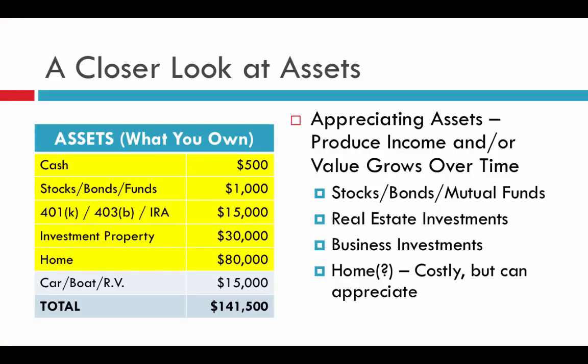Appreciating assets, on the other hand, grow in value over time. Over time, the stocks, bonds, and mutual funds will grow. The retirement plan will grow, and that's not even counting the extra money you're putting into it every month, which multiplies the growth. If you bought a rental property and manage it well, you will get positive cash flow from that, and the property itself should appreciate over time. If you invested in a successful business, that will grow in value over time. The cash you have on hand, assuming it's in an interest-bearing account that is paying more than inflation, will increase over time. And your home, all things being equal, will appreciate over time as well, though it can be costly to maintain.